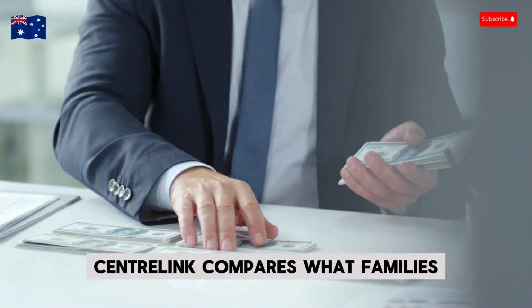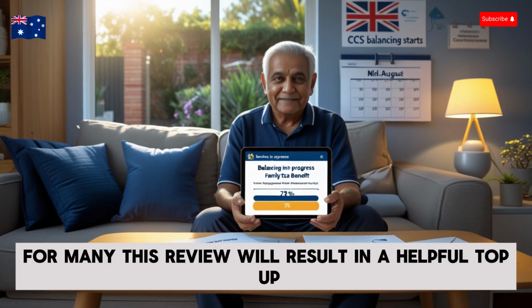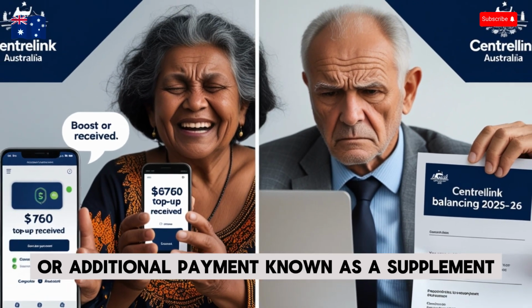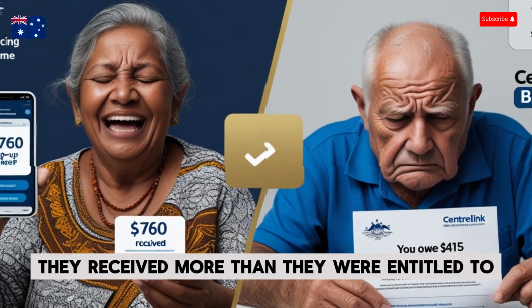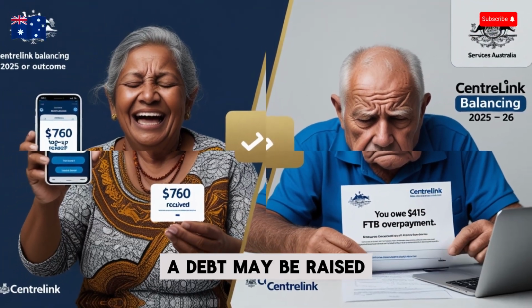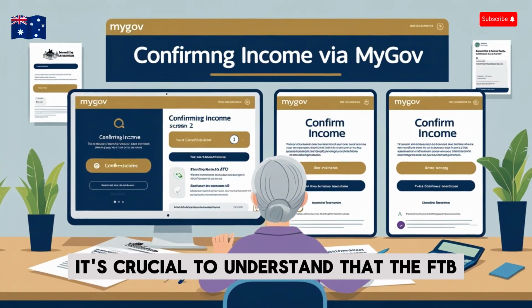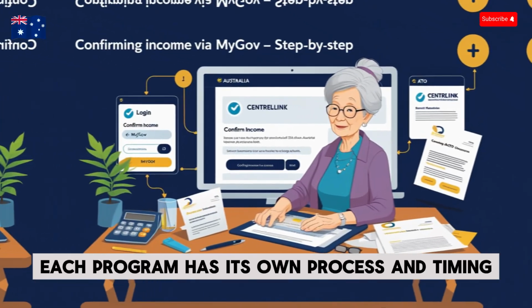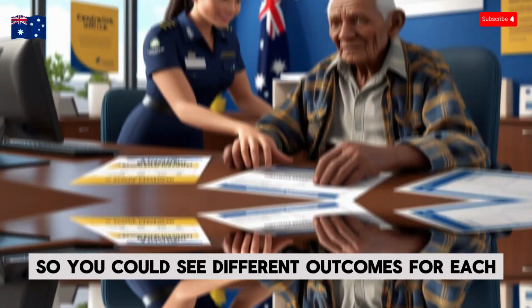Centrelink compares what families estimated their income would be with what they actually earned. For many, this review will result in a helpful top-up or additional payment, known as a supplement. But for others, if it turns out they received more than they were entitled to, a debt may be raised, and they will need to repay the difference. It's crucial to understand that the FTB and CCS are balanced separately. Each program has its own process and timing, so you could see different outcomes for each.